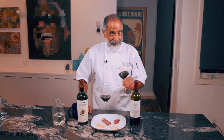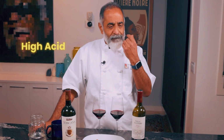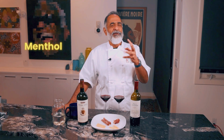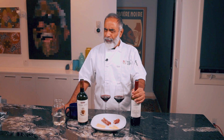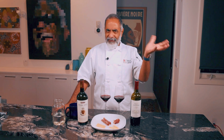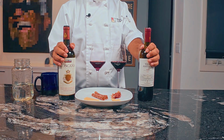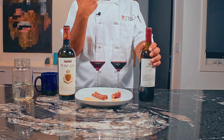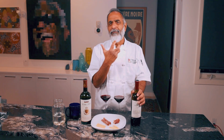Let's see how the Antinori performs. High acid right off the bat. Lovely, a little bit more menthol on it. So that tells me that the Merlot content on this may be a hair higher. Some of the green elements are evident. The kind of cool thing about this is you're able to dissect the components of this wine better than this one. So this is telling me that with the green vegetal notes, there's Cabernet in here, the little more menthol elements, you're getting a little Merlot. And again, that kind of rich tomatoiness you're getting from the Sangiovese.